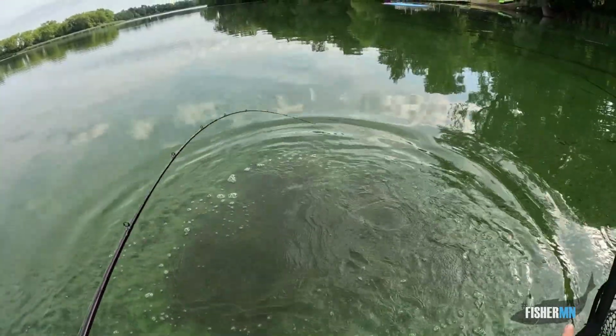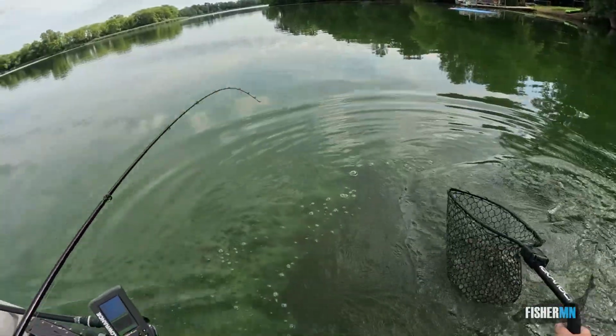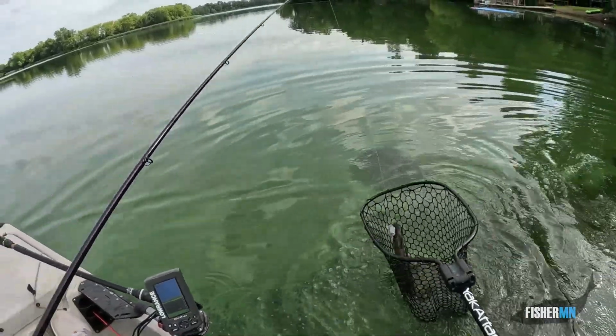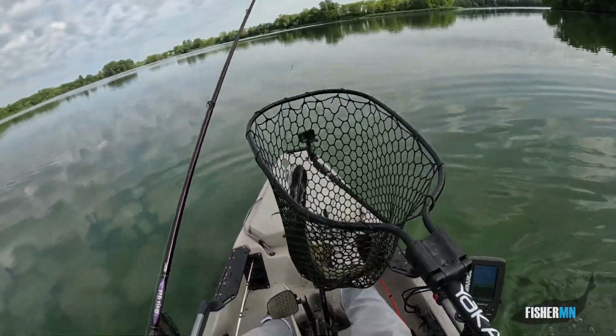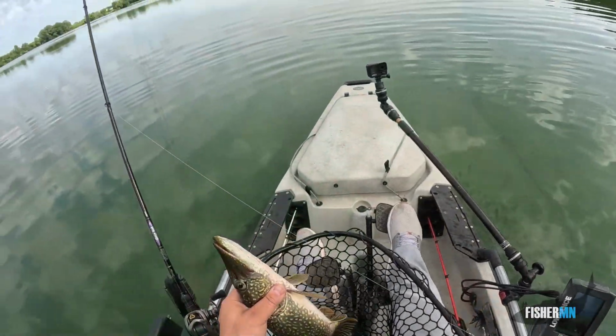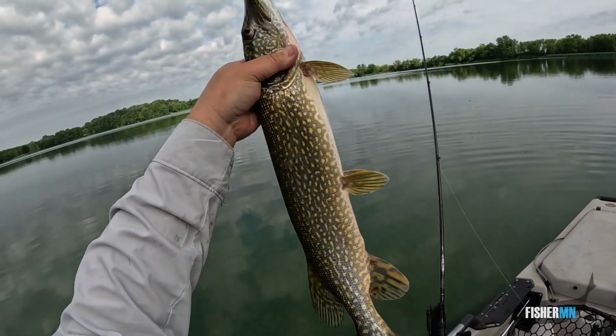A northern says, I'll pull on your line. Try to steal your thunder cricket. Nope. Not getting it there, northern. Man, there are some nice chunky northerns in here. Look at that one.